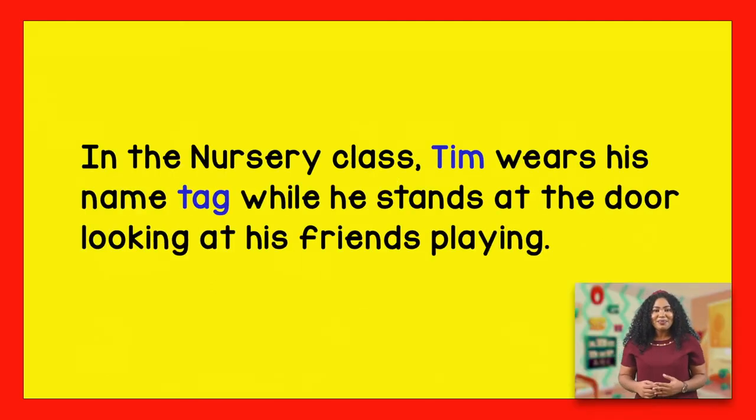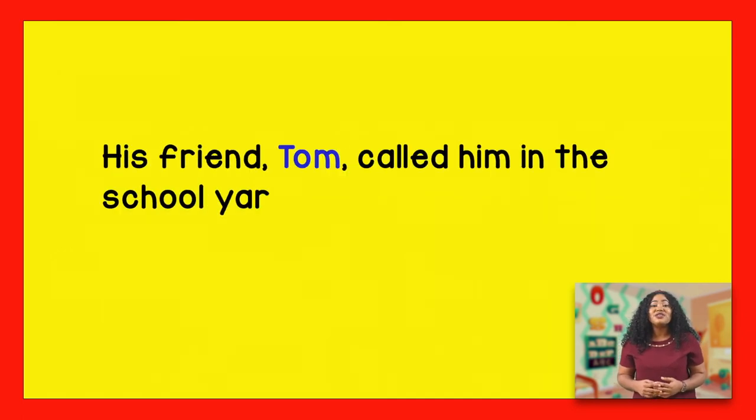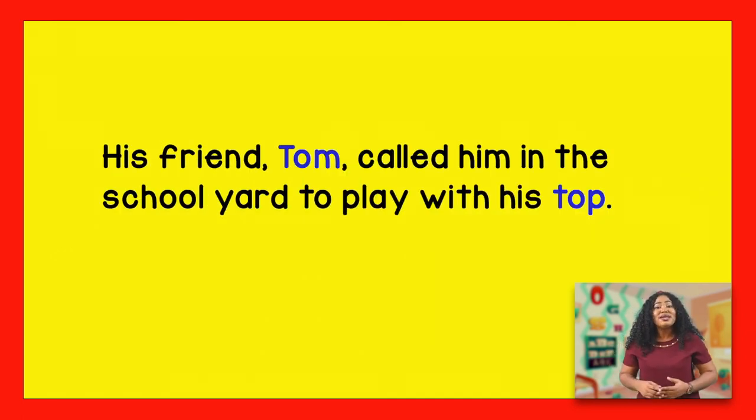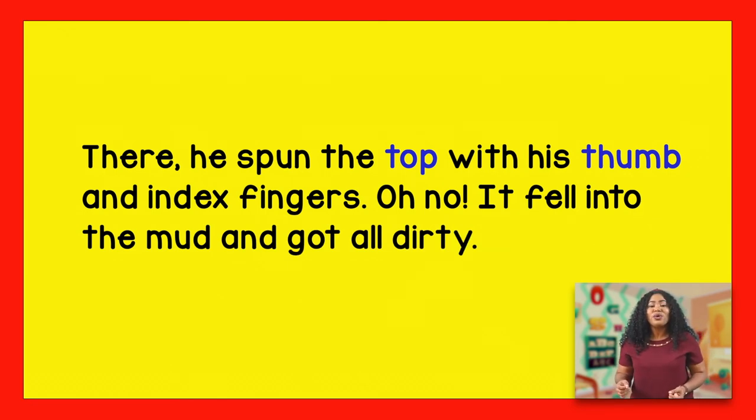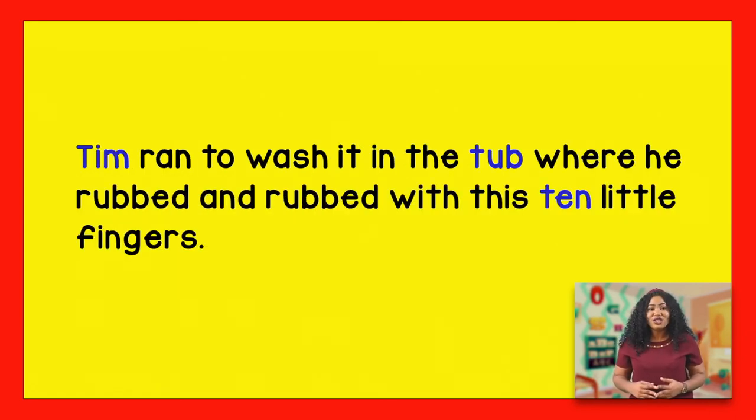Listen carefully. In the nursery class, Tim wears his name tag while he stands at the door looking at his friends playing. His friend Tom called him into the schoolyard to play with his top. There he spun the top with his thumb and index fingers. Oh no, it fell into the mud and got all dirty. Tim ran to wash it in the tub where he rubbed and rubbed with his 10 little fingers.